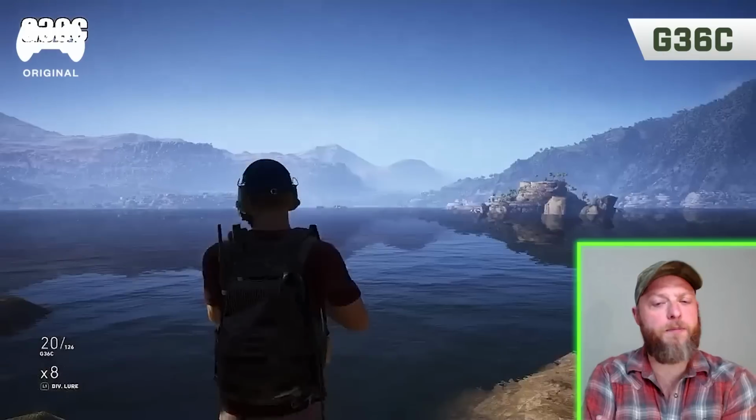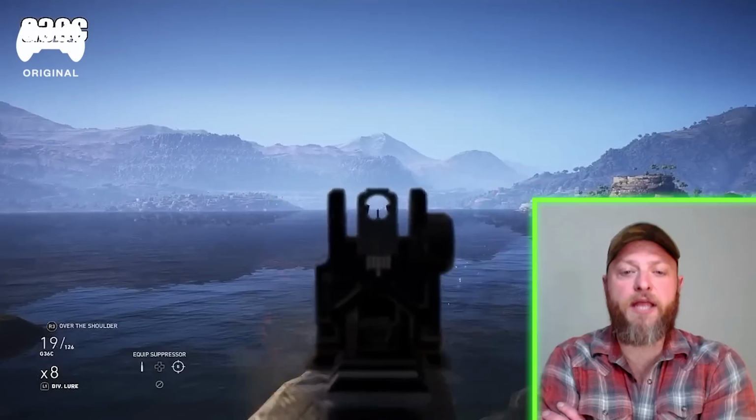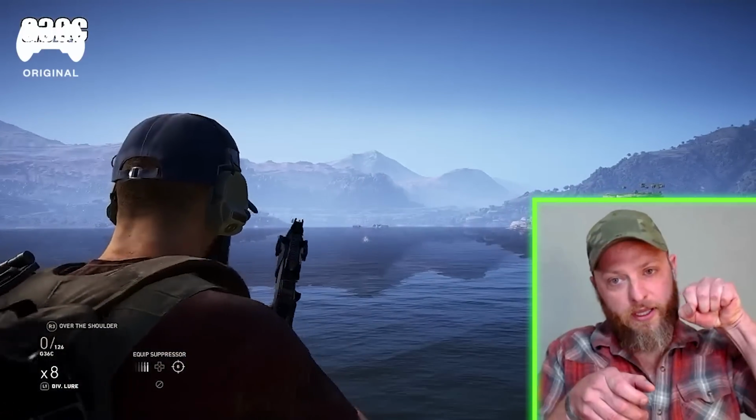G36C. Okay, so yep, the G36 replaced the G3 rifle, and it's really cool. It's got this weird charging handle. It's in the center, and you pull it like this, and it just springs back into place. My main issue, so like they're reliable, the recoil is okay, the controls are a little chonky. They kind of dig into your hands a little bit.